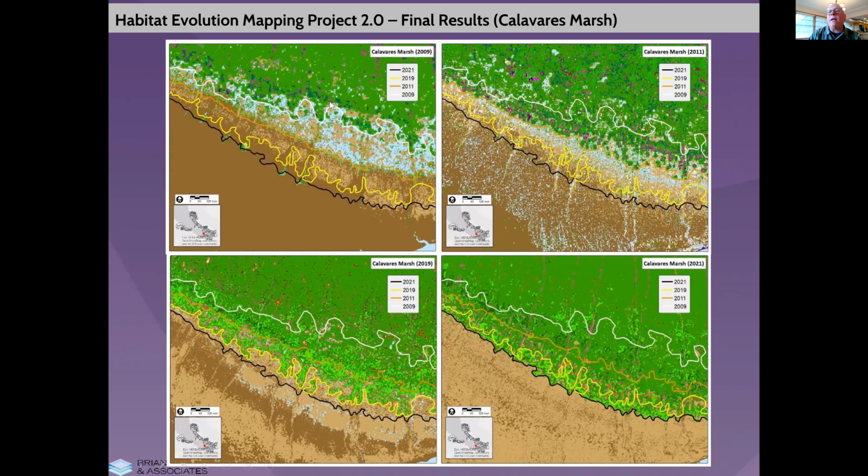Here I'm tracking the changes between 2009 and 2021. 2009 is on the top left, 2021 on the bottom right. We have black lines, the marsh edge in 2021, yellow for 2019, orange for 2011, and white for 2009. The difference between 2009 and 2021 is up to 60 meters or more. So we're seeing more of a linear trend here as the marsh moves further and further down the mudflat. And it's dominated by huge patches of Spartina.